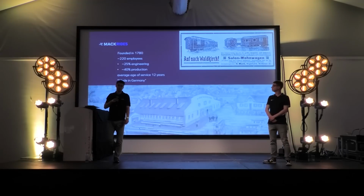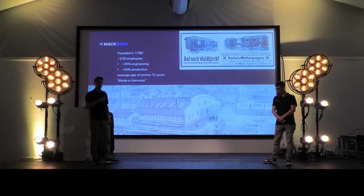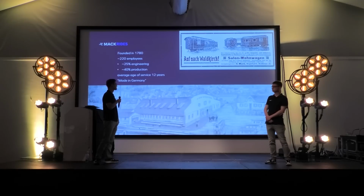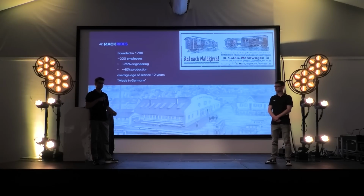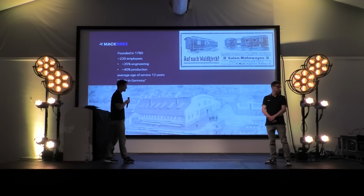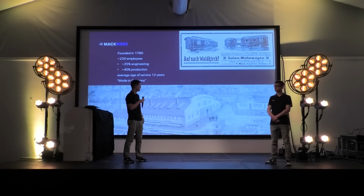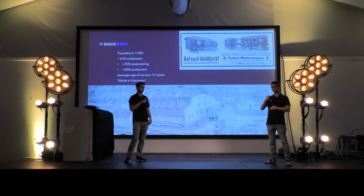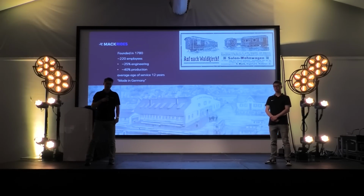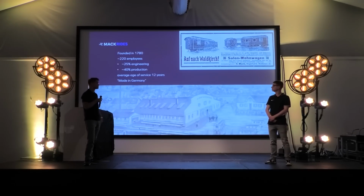And so in 1921, we built our first wooden roller coaster. And quickly after the Second World War, we expanded into steel roller coasters. The last wagon that we built was in the 80s or 90s of the 20th century. So we really had that business for a very long time.